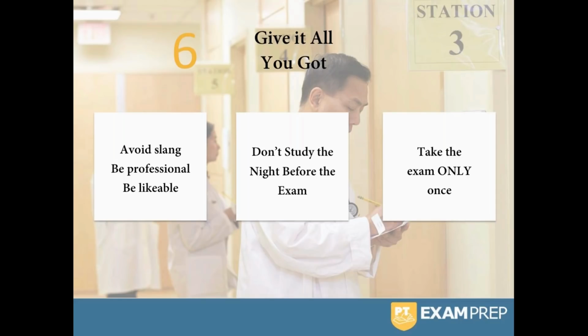You want to just give yourself a bit of a brain break. Super important the night before the exam. You've put in your effort. You've done everything you can do, and just relax. Remember, this exam is different from the written. You're not in your own silo just busting out the exam.